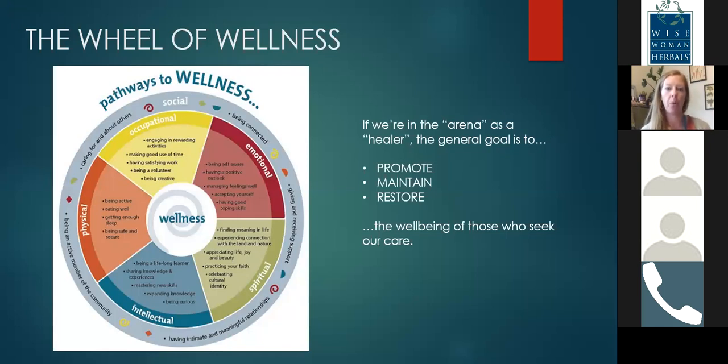So I use the term arena, partially taken from the Theodore Roosevelt quote, so often re-quoted now by Brene Brown in her work around being vulnerable and what courage and bravery really look like. So if we choose to step into the arena, so to speak, we're taking a bold step, and we are opening ourselves up to be available to somebody else who is suffering or has real goals, and they are looking for guidance and support. And what an honor and what a privilege that is for us as the practitioner who they have chosen to work with.